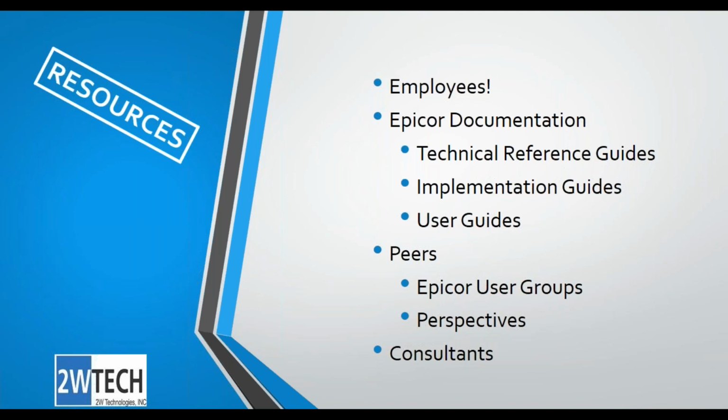Another important resource that I don't think is adequately appreciated by many in the Epicor user base is your peers. In many regions of the country, there are active Epicor user groups who meet regularly and provide a lot of good information from other companies who are also using Epicor software about how they are effectively using, for example, Epicor production scheduling. And it's a great opportunity to learn what other companies like yours are doing with Epicor.